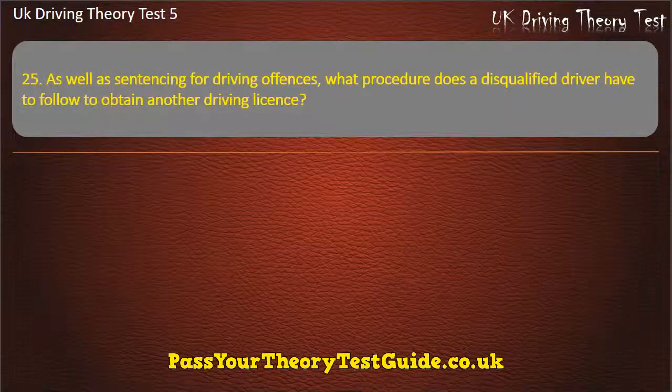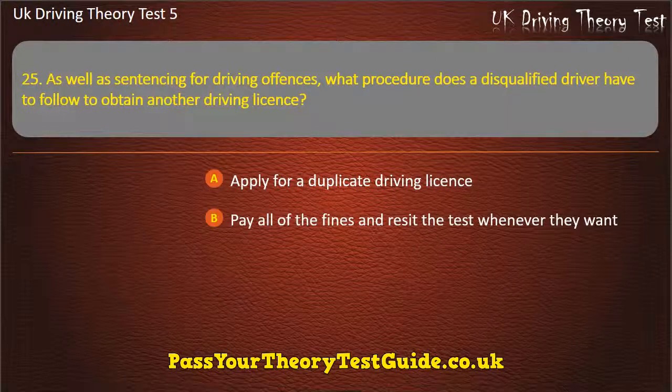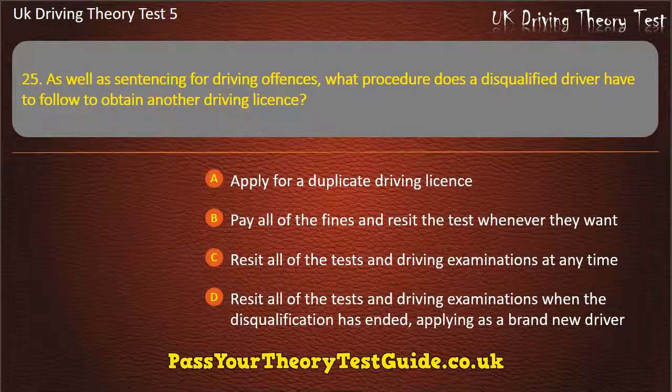Question 25. As well as sentencing for driving offences, what procedure does a disqualified driver have to follow to obtain another driving license? Apply for a duplicate driving license. Pay all of the fines and resit the test whenever they want. Resit all the tests and driving examinations at any time. Resit all the tests and driving examinations when the disqualification has ended, applying as a brand new driver. Answer. Resit all the tests and driving examinations when the disqualification has ended, applying as a brand new driver.